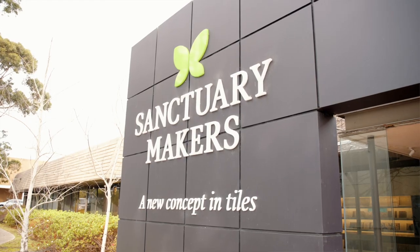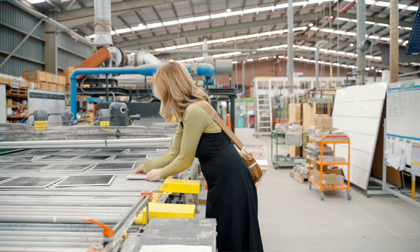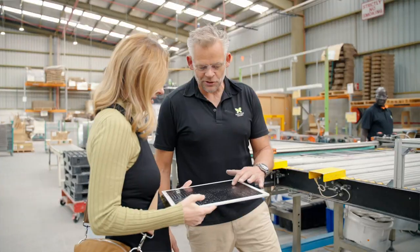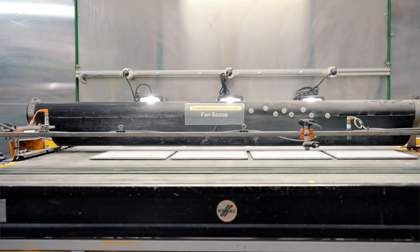We've been working with Sanctuary Makers to custom design tiles to suit our space. We're really excited to see the end result. So today I'm at the showroom to get a little factory tour, see how it's all been made, and sign off on the design.